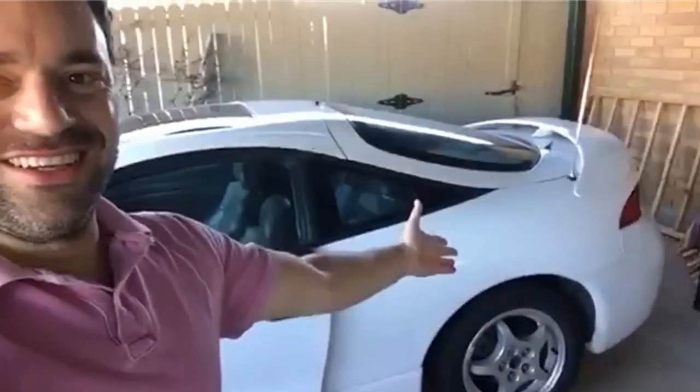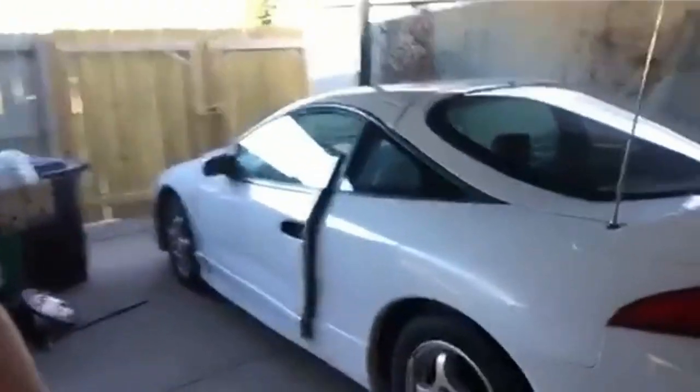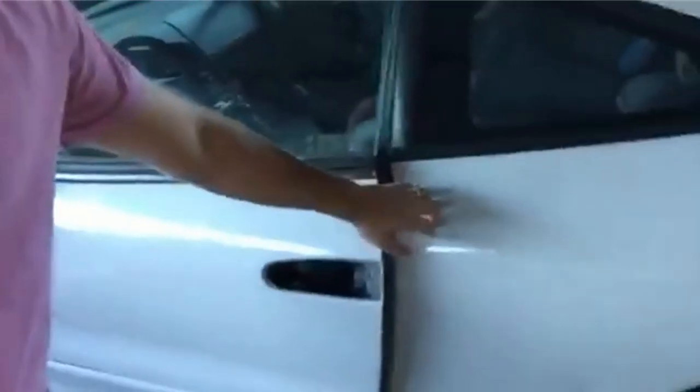Excited, I got this car, Monica, for $500. That's Monica. Look at that. It has its bad things, but overall it's in good shape. Look at that. It doesn't have a door handle, but you can open it by putting your finger out there. Just bought them for $16, so I might install them very soon.